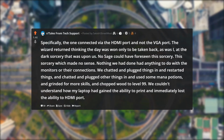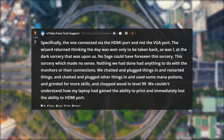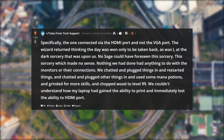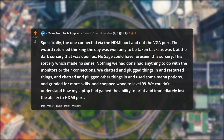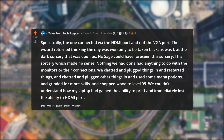Specifically, the one connected via the HDMI port and not the VGA port. The wizard returned thinking the day was won, only to be taken back, as was I, at the dark sorcery that was upon us. No sage could have foreseen this sorcery. This sorcery which made no sense. Nothing we had done had anything to do with the monitors or their connections.